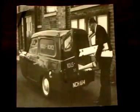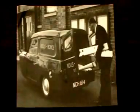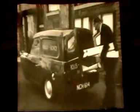Even the most desirable car manufacturing company in the UK used the Reliant Regal 3 van. Rolls-Royce.